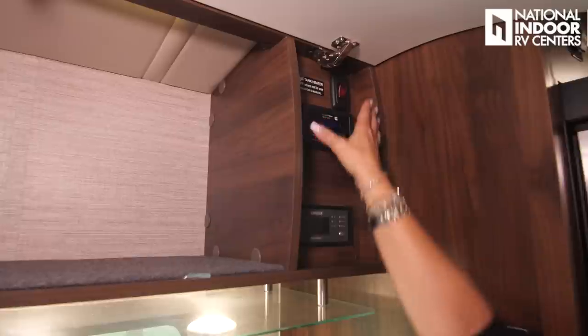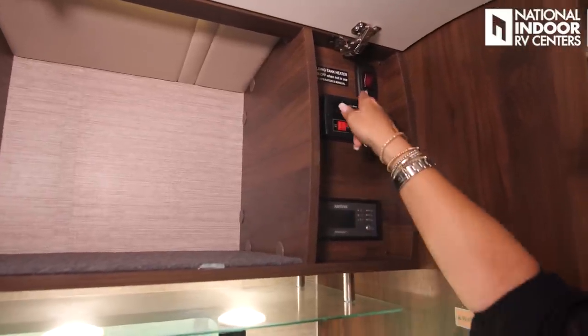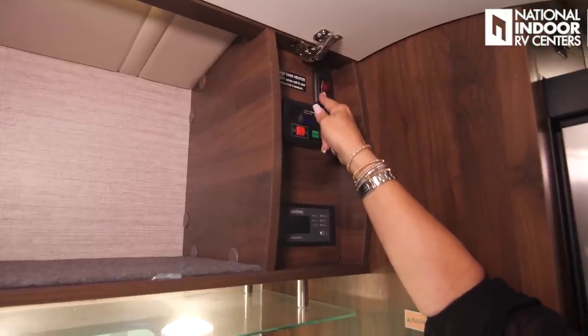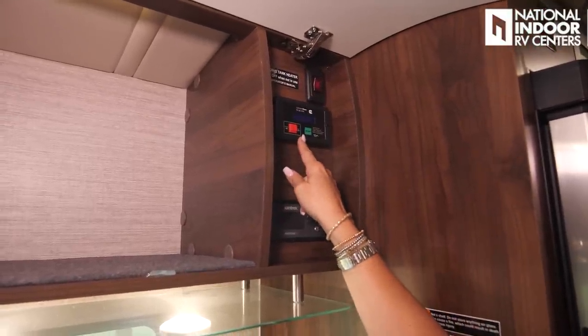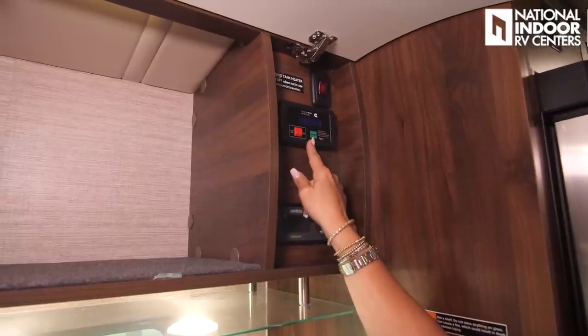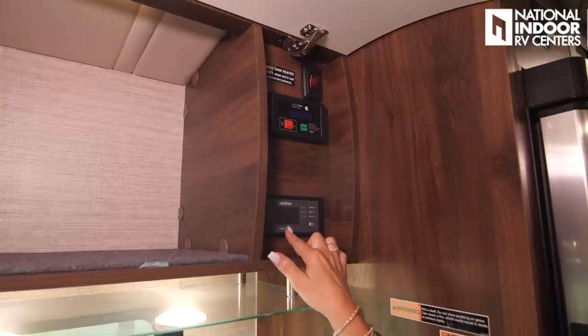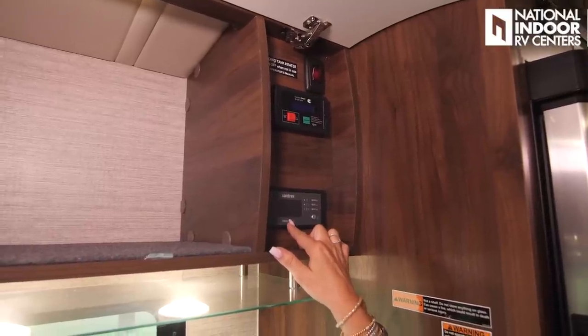And then we've got some important buttons here. So this is where we would turn our tank, holding tank heater on and off. And then this is how we start our Onan generator. So on and off here. And this is where we would turn our inverter on and off.